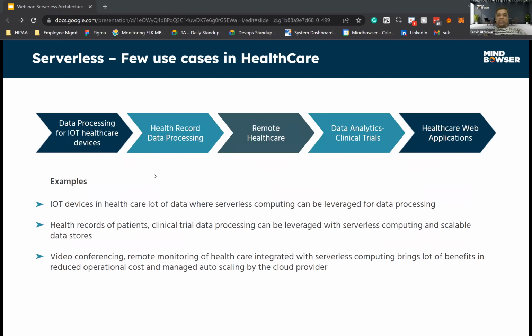So why don't we focus on one kind of use case in healthcare? Today we're talking about serverless in healthcare. It will be great if we can give the audience some more idea about the different use cases.